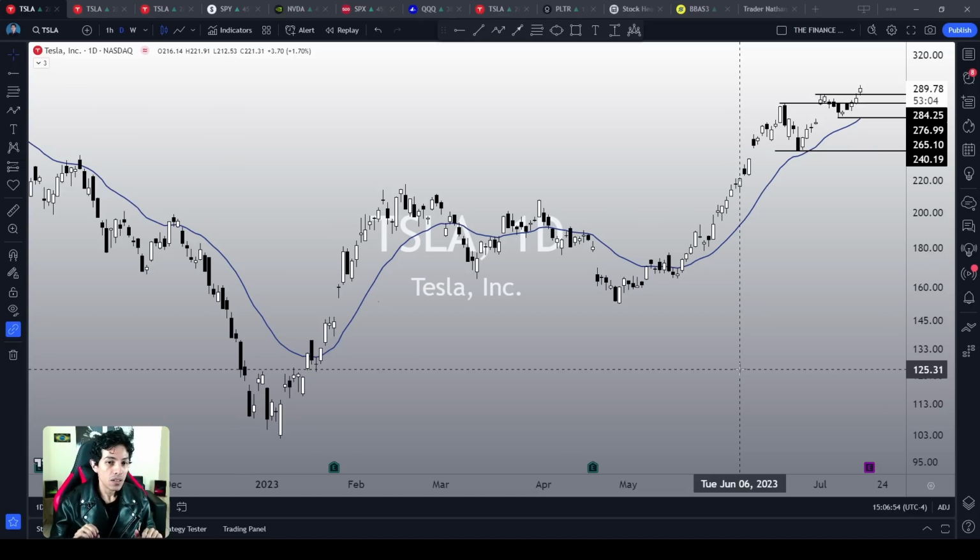Imagine Cathie Wood. I see in the comments that you guys are so concerned because Cathie Wood is selling Tesla's shares, right? So maybe she sees something that we don't. Maybe this is a concerning event, right?